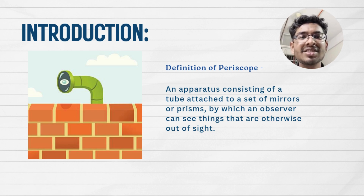It's an apparatus consisting of a tube attached to a set of mirrors or prisms by which an observer can see things that are otherwise out of sight. But it's actually more useful than it seems. Let's take a closer look at how it works and where it's used.